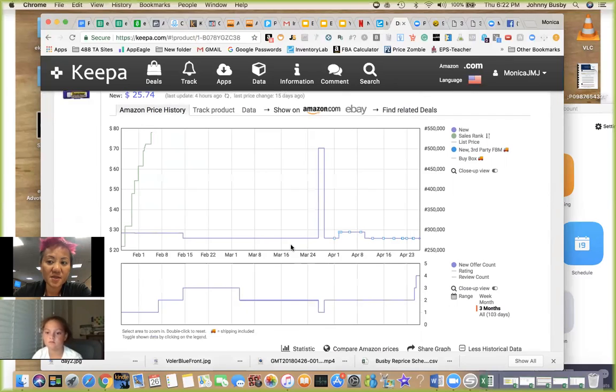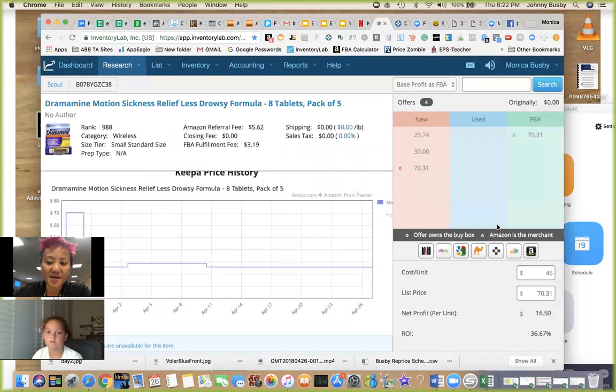Now, because it's mostly under $30, most likely it's going to be $30. But you're buying it for $45. Do you think you're going to make a profit? Do you think you're going to make money? No. Why?